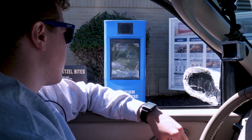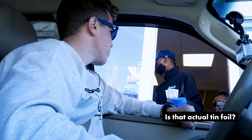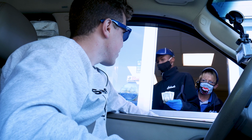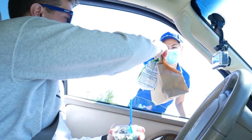Could I have a kid's cheeseburger meal with fried onions on it? Bougie. Is that actual tinfoil? Yep. Thank you. Yeah. You too.